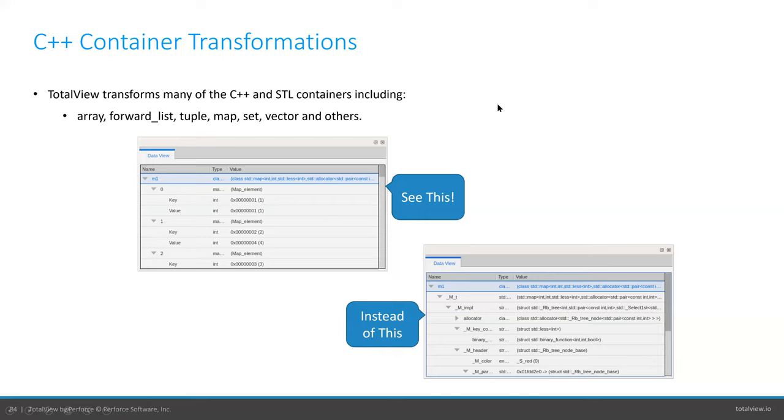So TotalView understands many of the STL containers, things like arrays, lists, tuples, maps, sets, vectors, and others. So when you're looking at an array or a list or a set, TotalView won't display the raw STL data. As we see down here on the bottom, in this particular case, we're looking at a map. TotalView will show you the key and the value pair. So in other words, it's giving you the information that you're most interested in seeing.